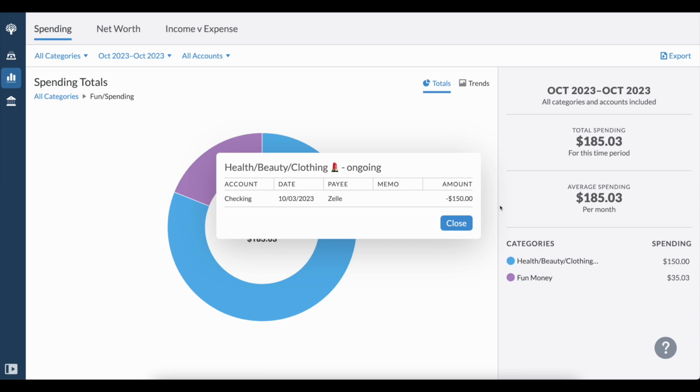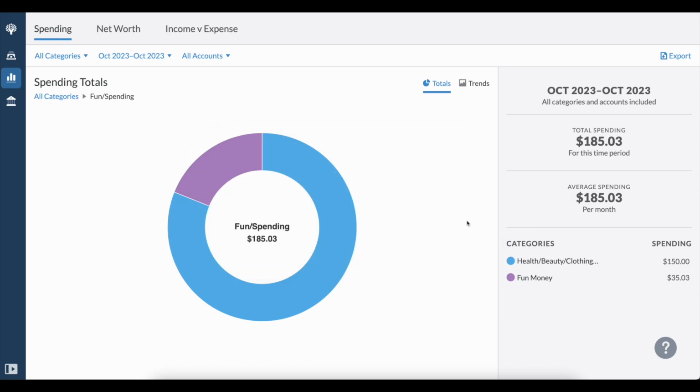All that to be said, I spent $150 on this, but at least I had the money set aside in a sinking fund. So I wasn't rearranging or getting stressed out with my budget to spend this money. So it's not like I'm overspending. I'm just spending money I already put aside. Okay. That's my excuse for that.